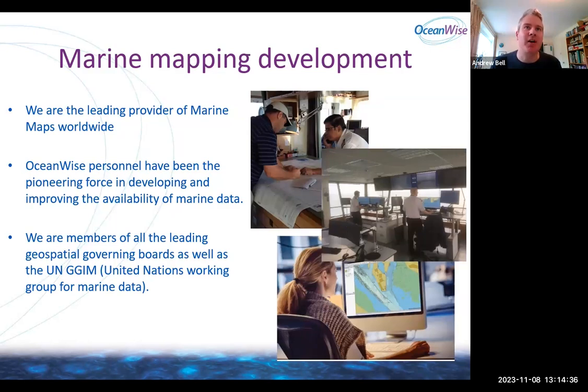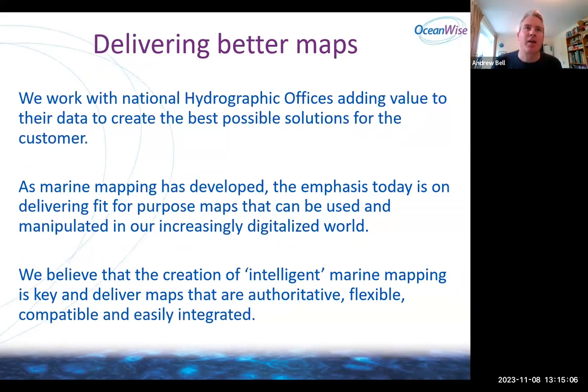As I've said, we are a leading provider in marine mapping worldwide. Oceanwise personnel have been the pioneering force in developing and improving availability of marine data. Oceanwise are members of the geospatial governing bodies, as well as the United Nations Working Group for Marine Data. We have very good relationships with a lot of hydrographic offices around the world, and we use their data and we add value to their data to create the best possible solutions for our customers.